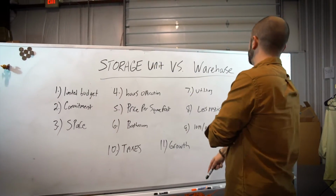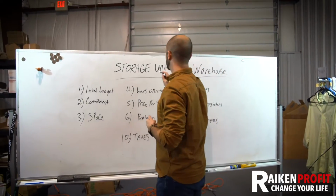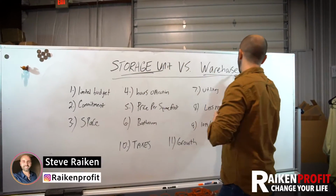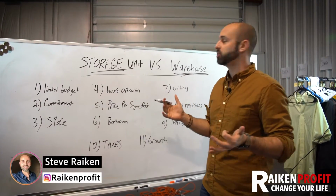Storage unit versus a warehouse space. So I've actually had multiple storage units, and I had an office space, but this is my first legit warehouse space.